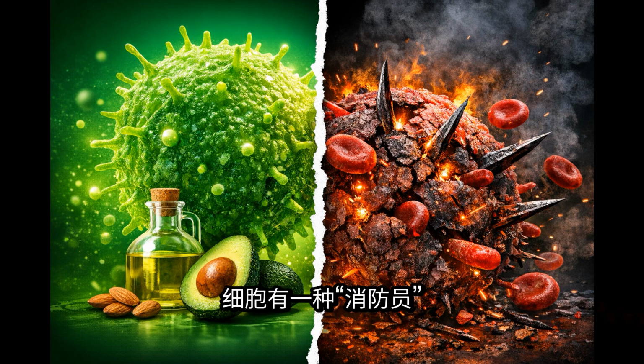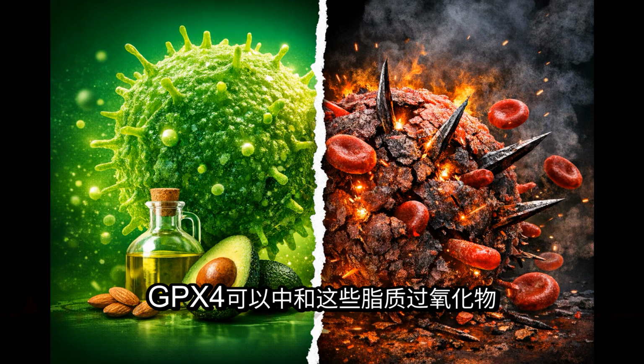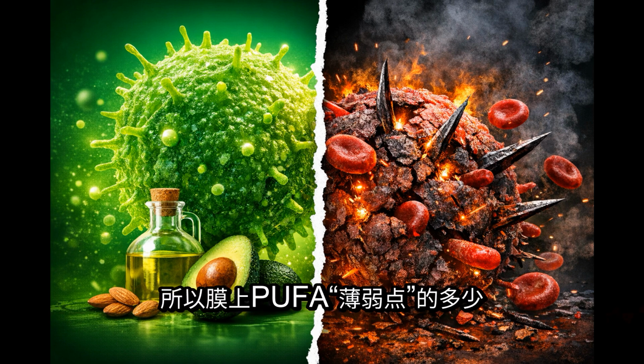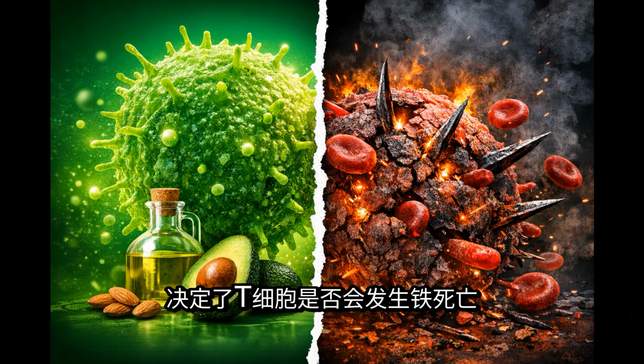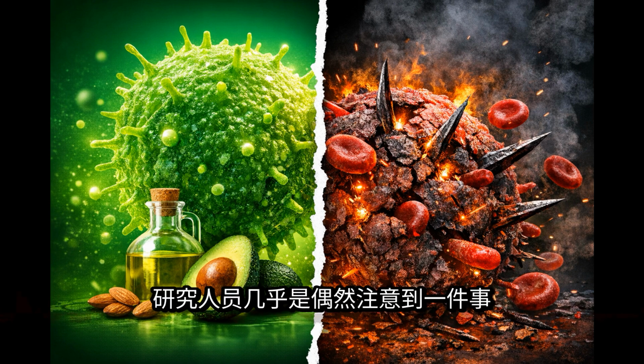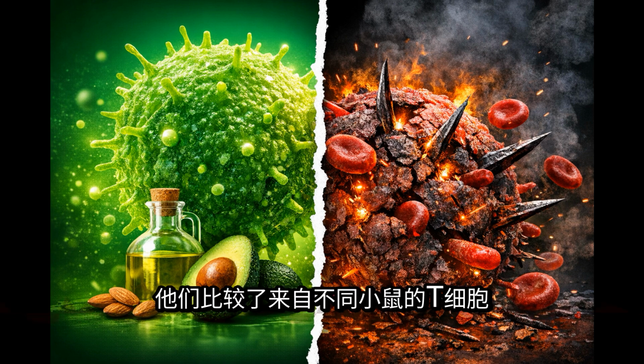And the cell has a firefighter of sorts, an enzyme called GPX4. GPX4 neutralizes those lipid hydroperoxides before they become lethal. So the balance between how many PUFA weak spots you have in the membrane and the cell's ability to neutralize oxidative damage determines whether a T cell falls to ferroptosis. The researchers noticed something almost by accident.